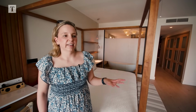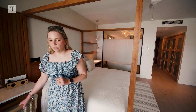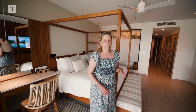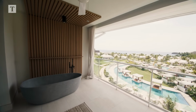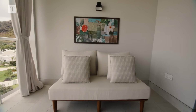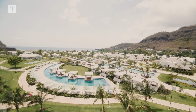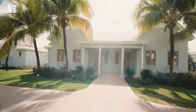There's lots of lovely details here, including the four-poster bed. You've got a bit of rattan on these chairs, and it's just been very chicly designed to reflect its surroundings. And this type of room also comes with an absolutely magnificent outdoor bath on the balcony out there. There are incredible views over the whole of Sandals Resort. You can see all of the pools and the beach from this room as well.